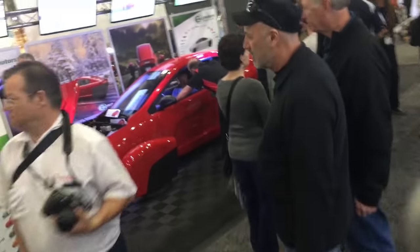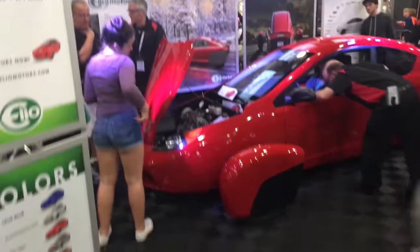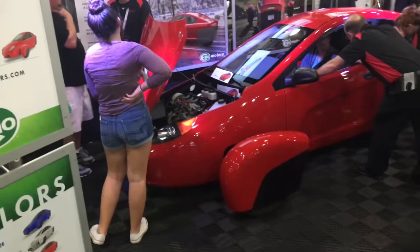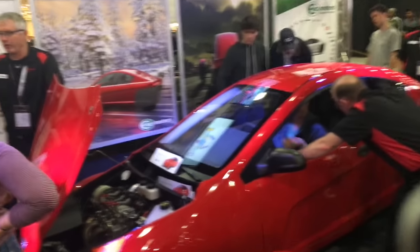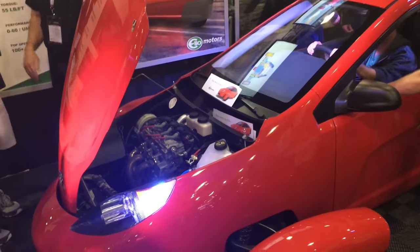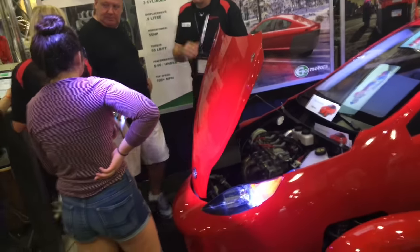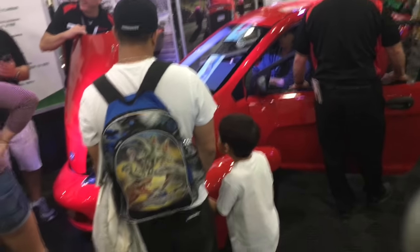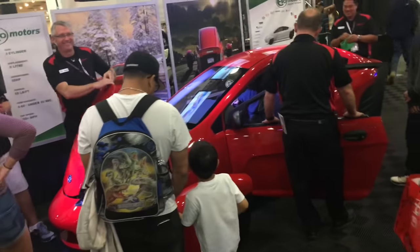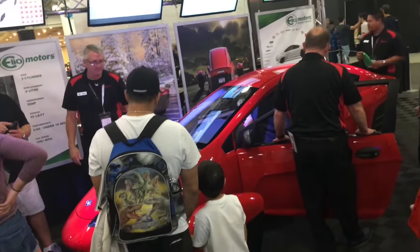Ooh, that's cool. Wow, this is a nice show right here. Usually they do this outside. Oh, this is that one-seater thing. I don't think this is gonna get built. One seat, really? One seater with that little engine? Where are you in the picture? One seat. I don't think that's gonna work.